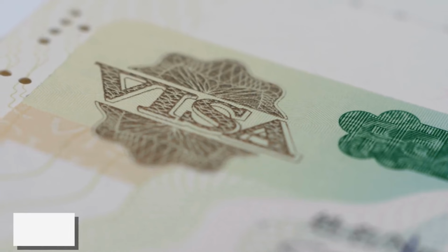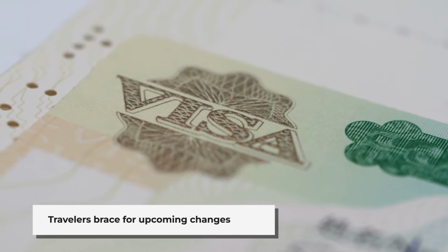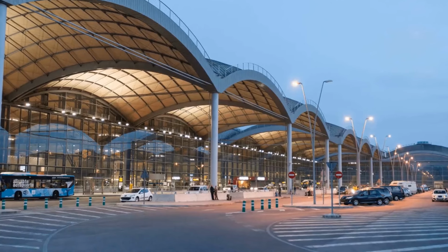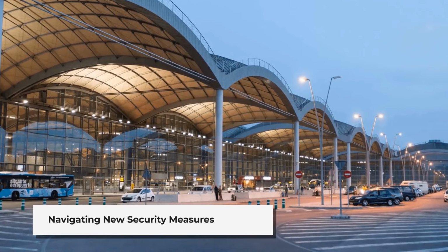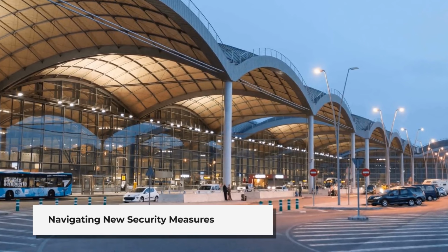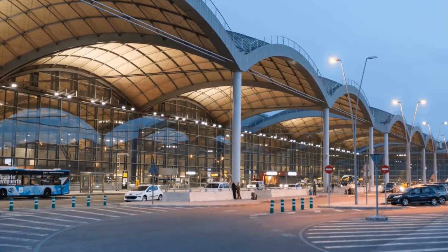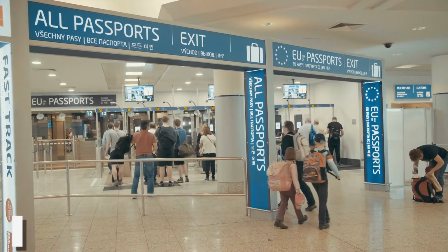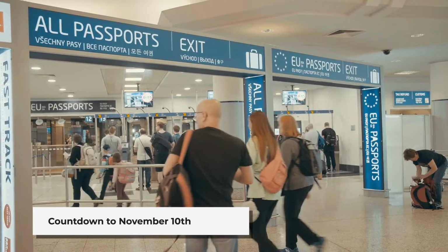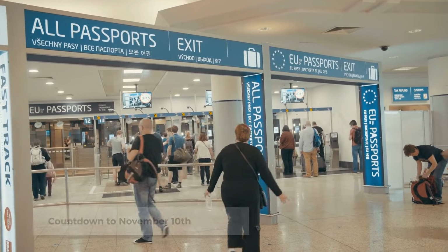As Europe prepares for these significant changes to its border control systems, travellers and border communities alike are bracing for the impact. While the EES and ETIAS aim to enhance security and streamline border processes in the long term, their initial implementation may present challenges for both travellers and border authorities. As November 10th approaches, all eyes will be on Europe's borders to see how smoothly this new system can be integrated into the complex world of international travel.